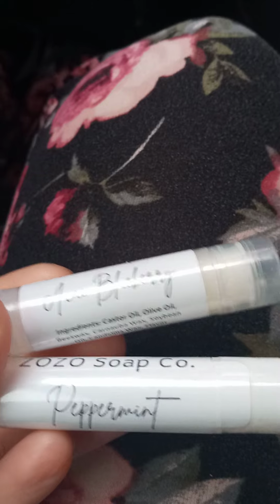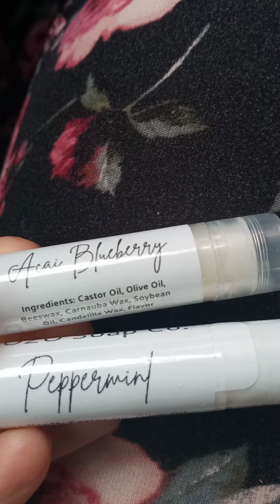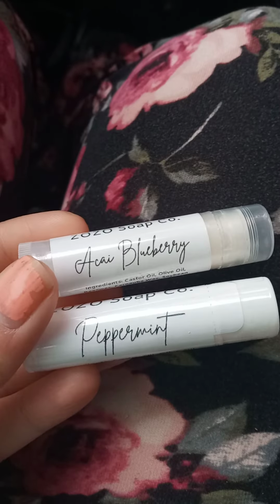And I got a couple more goodies. Since they have a lot of local companies in there, I wanted to support a local business. And they had homemade soaps, chapsticks, spray. So I got an acai blueberry chapstick. I got a peppermint chapstick as well.